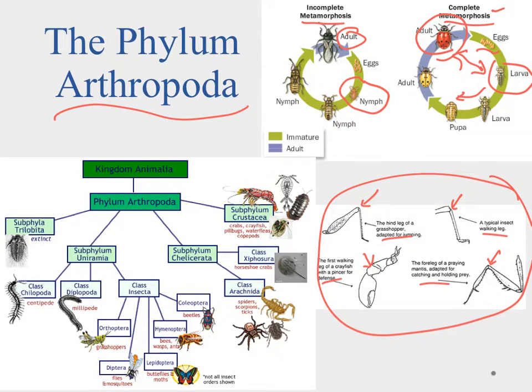Now the arthropods are a huge group of variation animals, probably one of the largest groups that are out there for phyla. If you look at our different groups, we have the Uniramia, and in the Uniramia we have our centipedes, millipedes, and our insects. We also have the Chelicerata, and in the Chelicerata we see our horseshoe crabs and our arachnids, our spiders and scorpions. And then finally we have the crustaceans, and in the crustaceans we have our crabs and our crayfish, but we also have pillbugs, water fleas, and little tiny copepods. So as you can see, the phylum Arthropoda is this really huge and diverse group of animals that are out there.